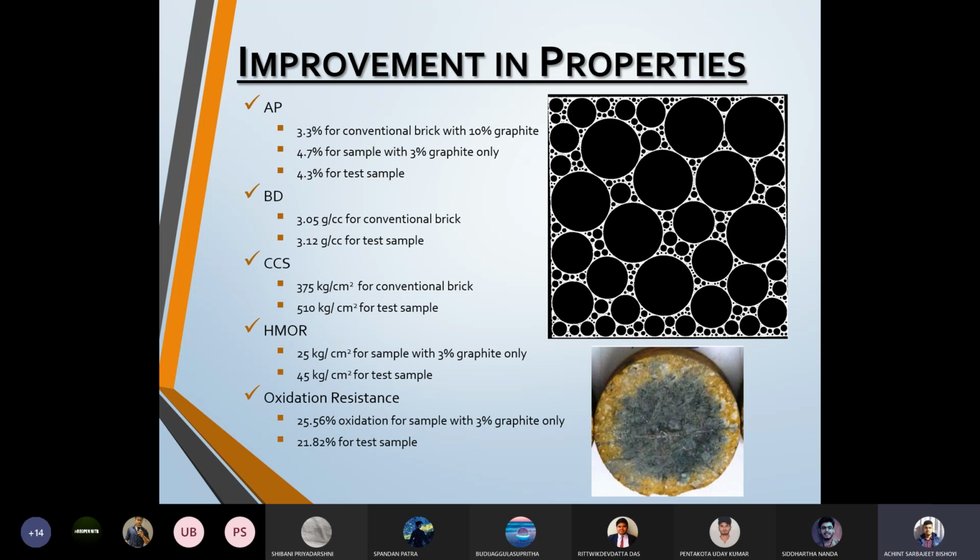AP is apparent porosity. Porosity, as you know, is how much air or void is present in a material. It is fairly simple to calculate. There are two methods. You can use a boiling method, in which you put the sample in water and bring it to a boil for 30 minutes or so, so that all the remaining air from the voids of the material is removed.